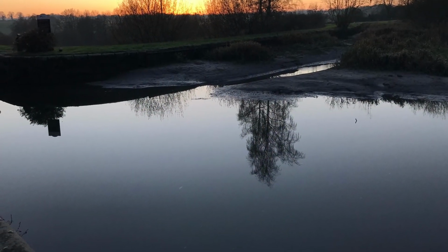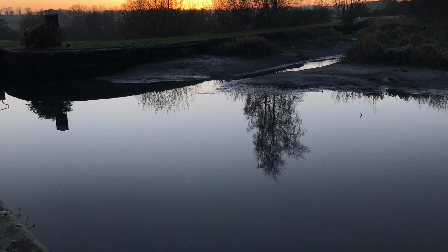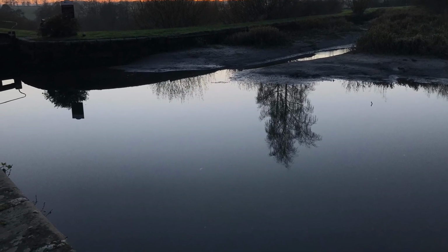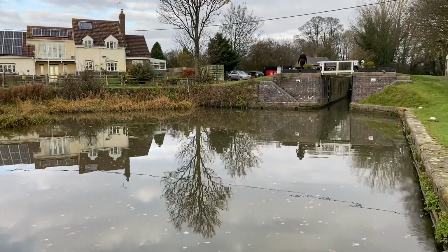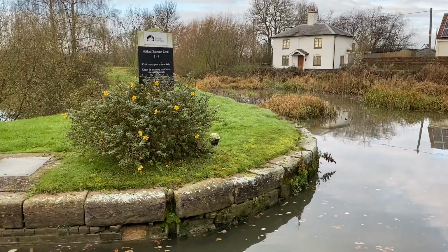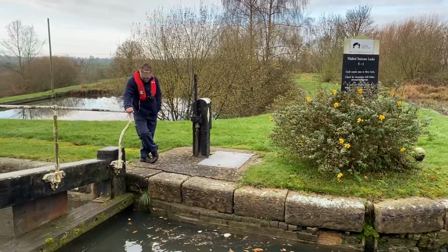I took this photograph the night before we moved, showing the top pound of the Watford Flight almost empty. It looked a lot healthier the next morning after the CRT volunteers had refilled it, ready to help us up the flight.